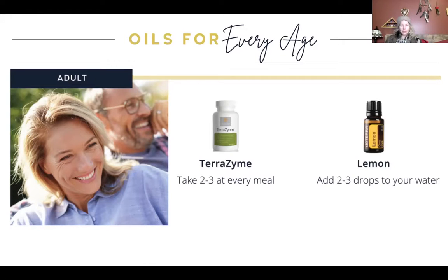And lemon, do you want me to talk about lemon? Yeah, you just put it in your water, and it's good for detoxifying your body. And any citrus oil that you have, grapefruit, orange, clementine, makes your water more enticing, so you drink more. And if you drink more water, you flush more stuff out. So it's super, super good, as I have my water right here.